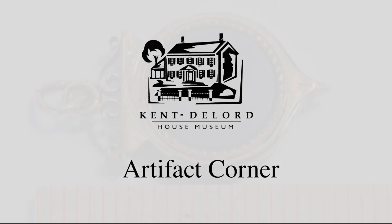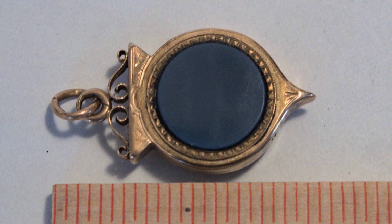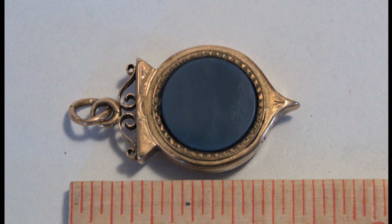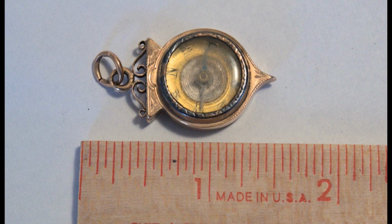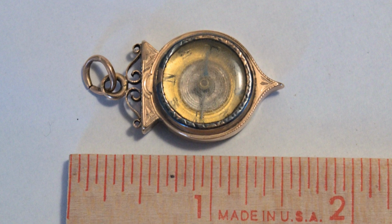To another Artifact Corner. Today we will be looking at a small pendant. On one side we have an onyx stone, and on the other side we have a beautiful compass. The pendant is gold-plated and has some lovely scroll work at the top of it. This pendant was likely made in the mid to late Victorian period.